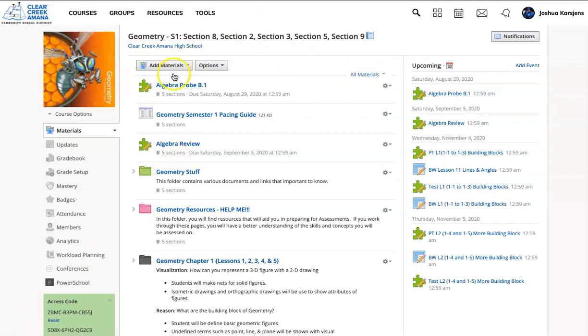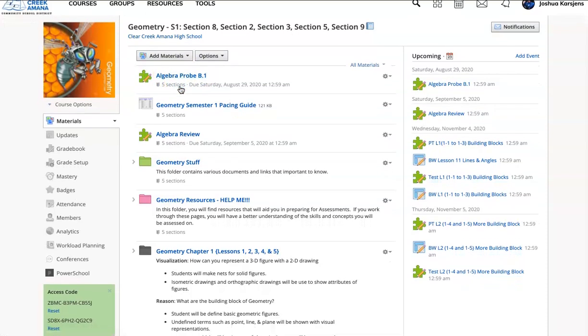Here we go. You're going to start things off by taking this algebra probe, and this is just a school-wide test that all math students will be taking so we can see where your math skills currently are. It's not graded. It's not going to hurt you in any way. Just take this. It's a 5-minute test, and then you move on.